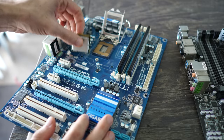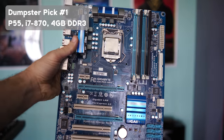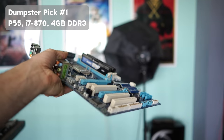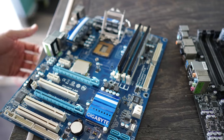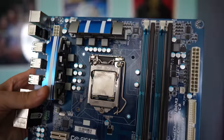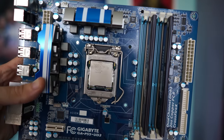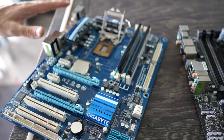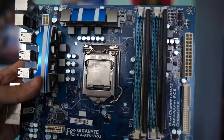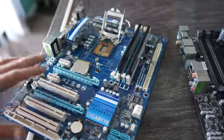So the first part we've got up here is a P55 motherboard. Yes, it's quite old, over 10 years old in fact, but it's got an i7-870, 4-core 8-thread. Now, the most common reason for someone throwing this in the dumpster, in my opinion, would simply be its age. At least that's what I hope it is, because then everything will work and I'll be extracting a huge amount of value out of this free pickup, as it doesn't look like there's actually anything physically wrong with any of these parts here. We've also got 4 GB of RAM, so let's quickly put this to the test and see if it boots up.